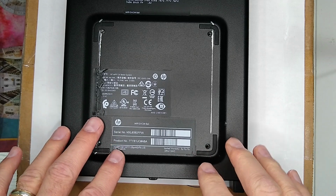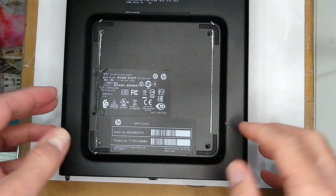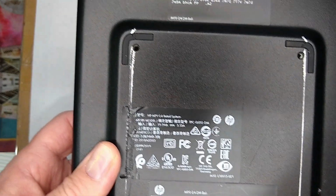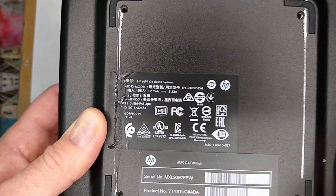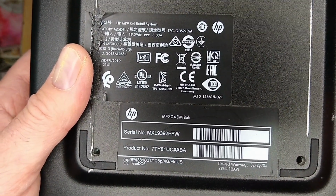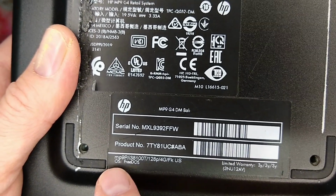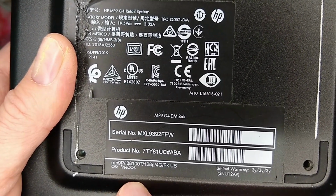Sometimes something innocent mushrooms from there, blooms, snowballs, etc. A viewer had watched my video about this unit, the HP MP9 G4 retail system, and they were asking whether it came with a Windows 10 license because they noticed the label said FreeDOS. I had never noticed that myself and was wondering what that really meant.